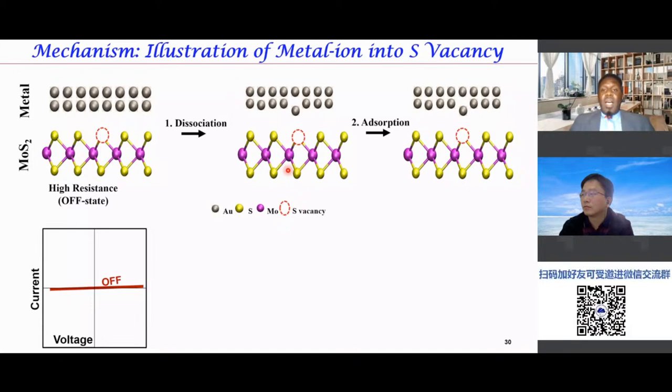So when you apply either thermal energy or electrical energy, the gold atom can spontaneously occupy the sulfur vacancy, and it can be removed from the sulfur vacancy when you apply the reverse energy. Not just the gold atom, but many kinds of metal atoms can occupy the sulfur vacancy. If you can send me an email, I can send you some publications that discuss this in detail.